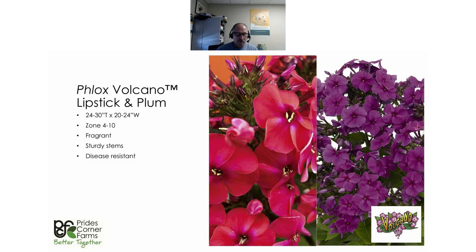They are incredibly floriferous, with sturdy stems, disease resistance, and good fragrance on these flowers. So just added to our other volcano selection. This is volcano lipstick and volcano plum, and I can tell you that you're probably going to see more new releases in the coming years in volcano phlox.